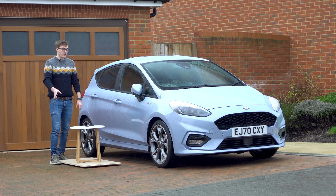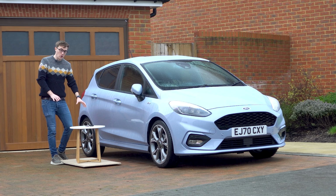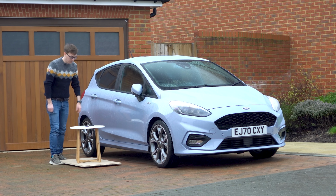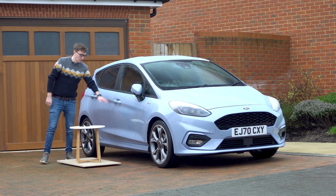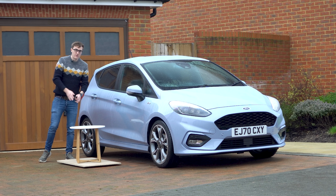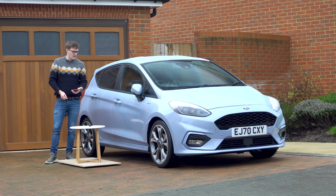However, in around about 2019, Ford introduced these dead key things. So if they're sat still for 45 seconds, they stop emitting their signal, and that means it can't be amplified and your car can't be stolen. So if I wave this around a bit and then stick it on the table, it works. Now if you leave that for, I'm gonna go for a minute and I'll time it on my phone, we'll see if I can still open the car.